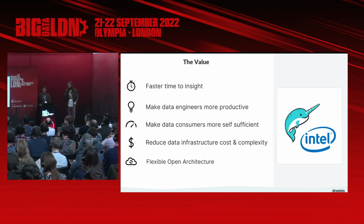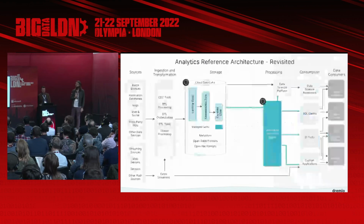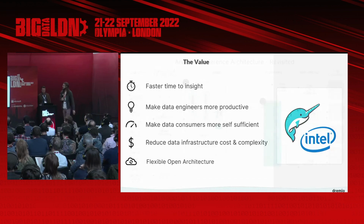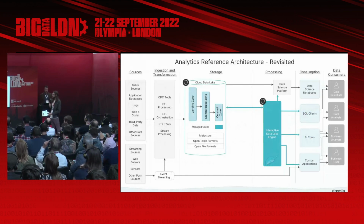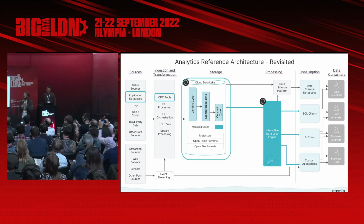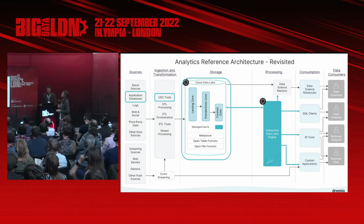So to recap, where have we ended up? We started out here. This was the utopia. Today, what we've really looked at is how can I take these application databases, these CDC tools, and actually put a name to this very general topic.